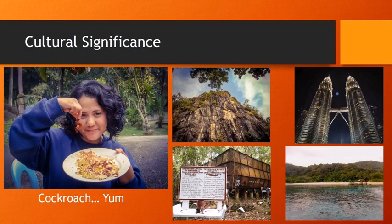My favorite part about fieldwork is experiencing different cultures, customs, landscapes, and of course the food, including the kind that makes its way into your dish unexpectedly. Like you can see here. It's a good thing I'm not easily grossed out.